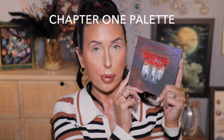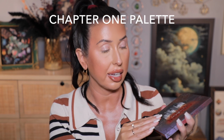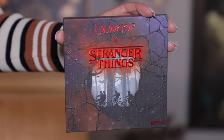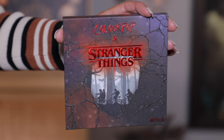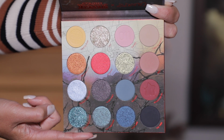We do have the ColourPop Stranger Things eyeshadow palette. I'm always most excited for the eyeshadow palette. So we will be doing live hand swatches. We will be doing live eye swatches with a brush and with a finger. You know how I do. If you're not new here, you know I love doing palettes that way.